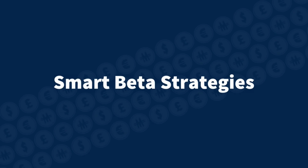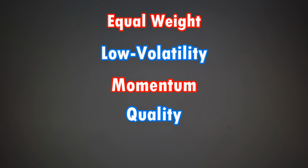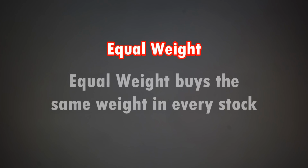Smart Beta strategies. There are loads of different strategies or factors, but some of the most popular are equal weight, low volatility, momentum, quality, value. Equal weight buys the same weight in every stock. This is one of the simplest strategies. It's a popular one because it gives greater diversification and buys more of the smaller companies than a traditional market capitalised weighted index. These might perform better than the larger Goliaths.